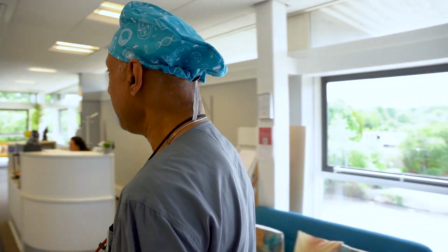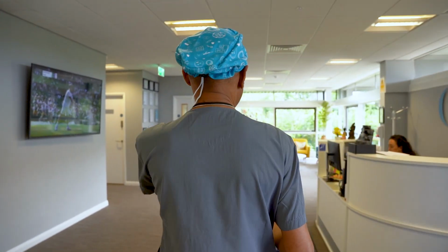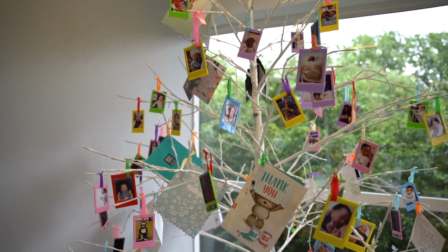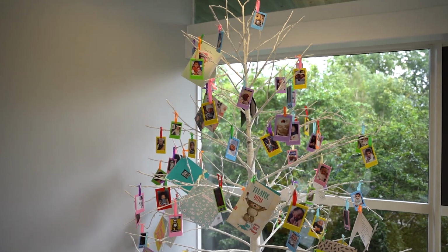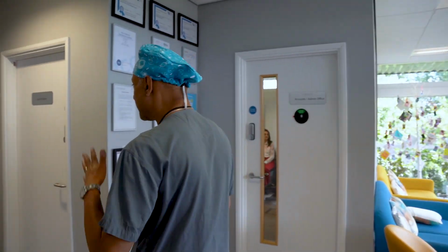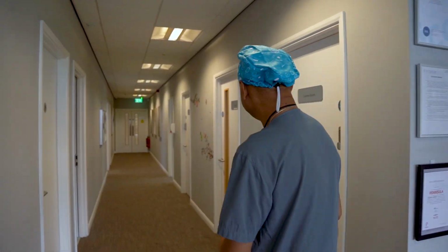So moving on from the patient waiting area, we have another baby tree right at the other end. So you can see that we have genuinely helped many couples get pregnant. And then we move towards the rest of the clinic here.